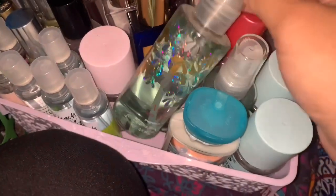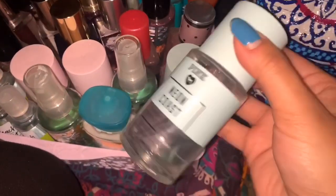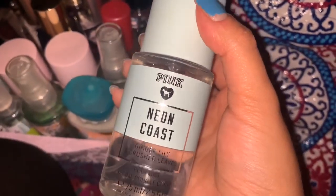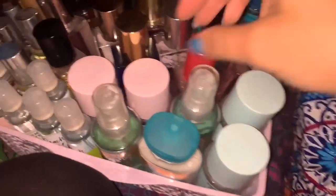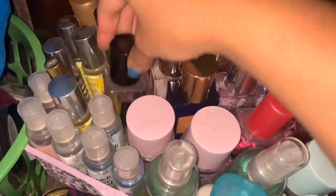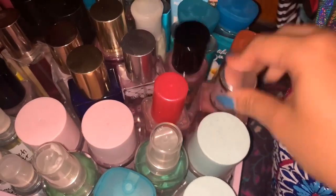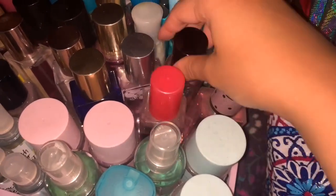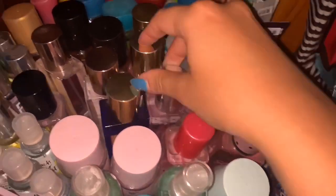Here I have Magic in the Air spray and lotion and another spray. I have travel size Pink. This is Neon Coast. Two of those. Urban Bouquet. I have two. This is Scandalous. Scandalous, I can't talk today. Oh So Sexy, Nortines, Angels Only.